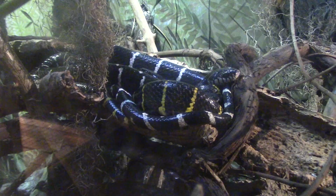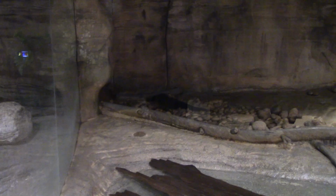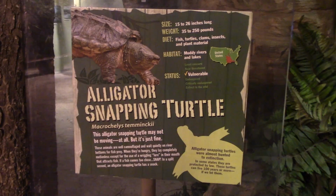Like his coloring, stripes. Alright, North American river otter. You can see him in the back. These guys are not always in the water. Up here on the dry part, trying to take a nap. I guess you can't sleep and swim at the same time. Alligator snapping turtle. These things are huge.